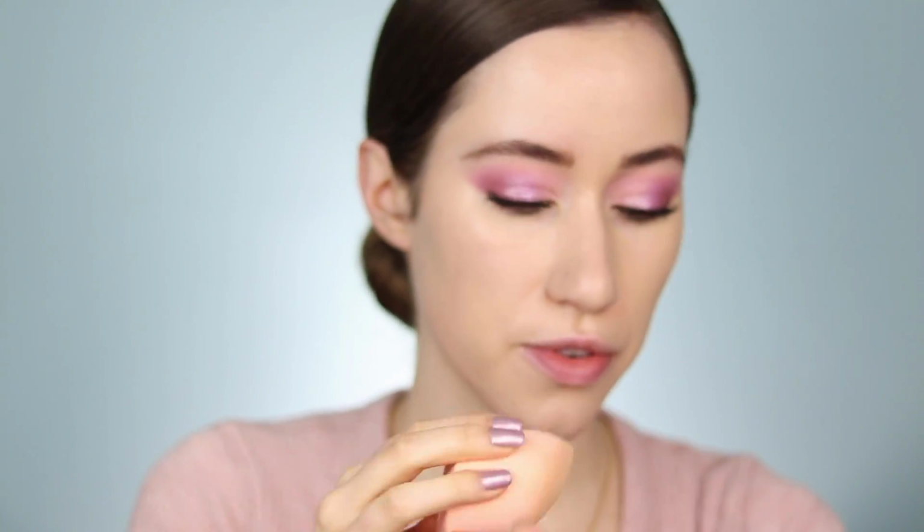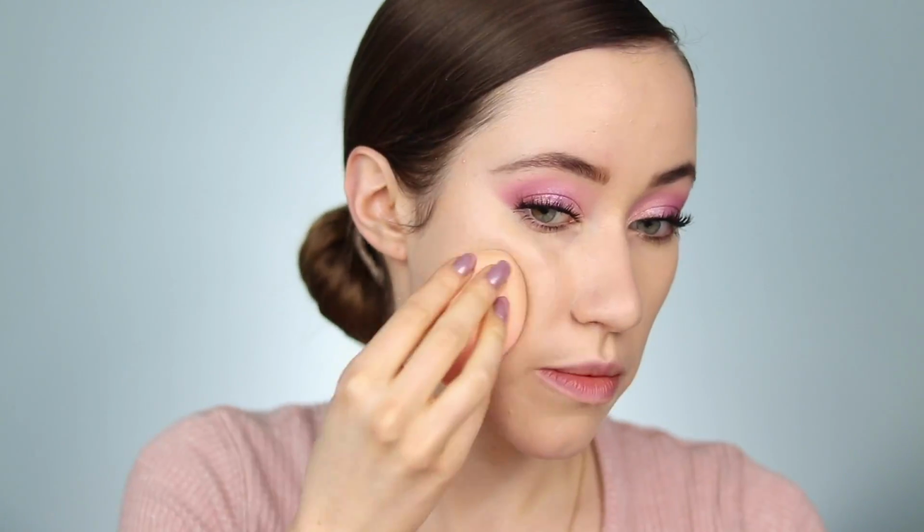Okay, I am taking some of what's left on the back of my hand and I'm building up the coverage on the cheeks. That's where I personally want the most coverage. I just have a lot of redness there. So I'm just adding what's left on just the cheek area.